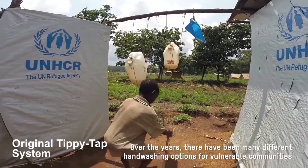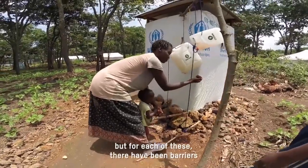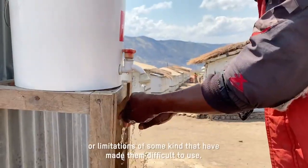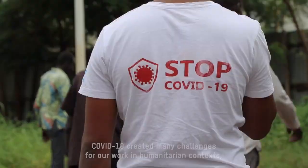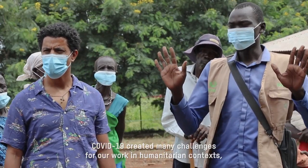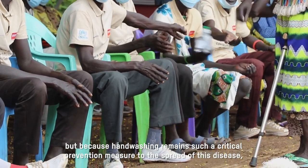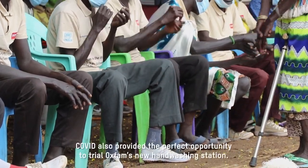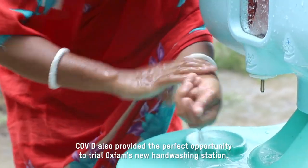Over the years, there have been many different hand washing options for vulnerable communities, but for each of these, there have been barriers or limitations of some kind that have made them difficult to use. COVID-19 created many challenges for our work in humanitarian context, but because hand washing remains such a critical prevention measure to the spread of this disease, COVID also provided a perfect opportunity to trial Oxfam's new hand washing station.